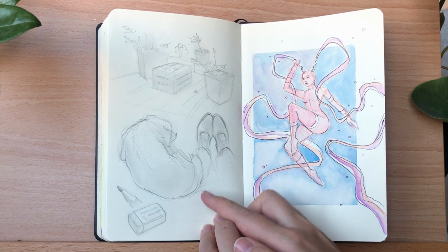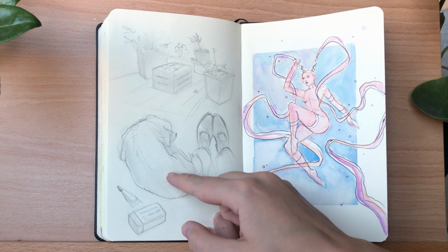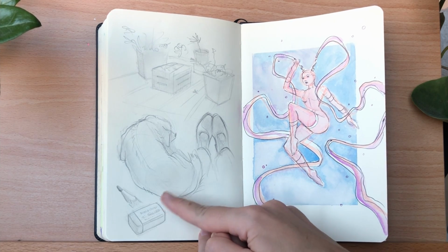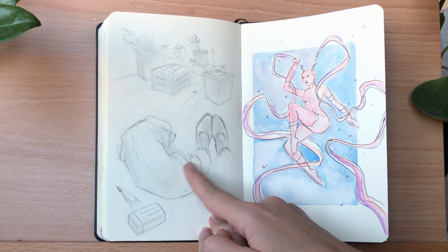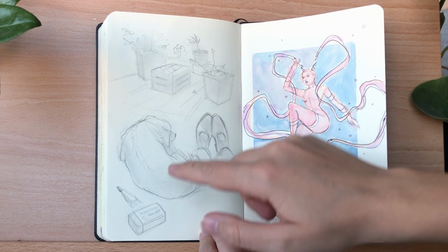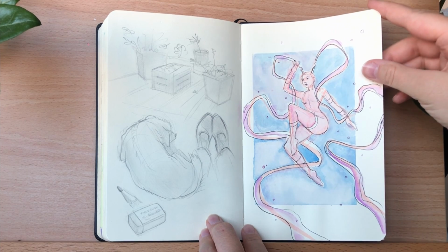And here I went to visit my boyfriend's parents, and I was sitting outside and just drawing what I saw, and his dog came, and yeah, I drew him as well, my shoes and some flower pots and a razor that I had and a pencil.